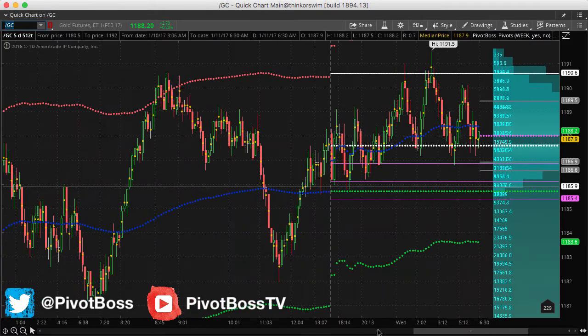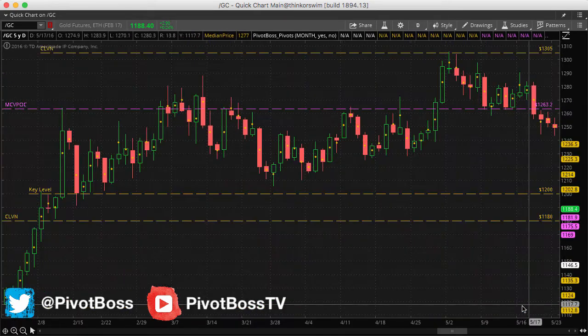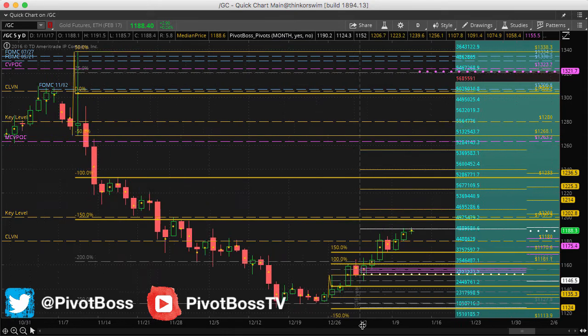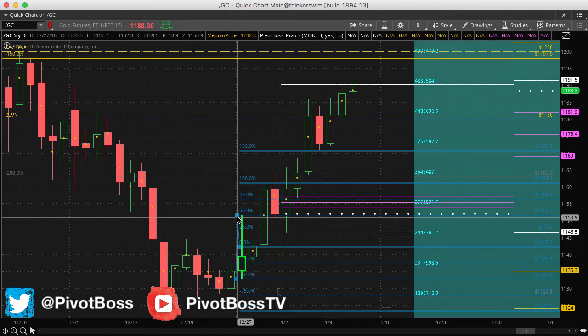Here's a look at gold futures right now. This one has been in a steady uptrend on a swing basis here. It hasn't been a runaway market. It's been a slow and steady push higher. And we've seen this thing kind of continue to play out.